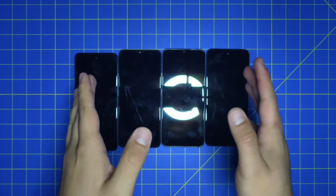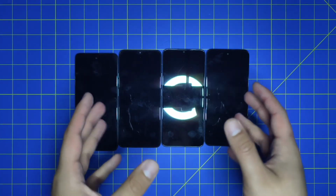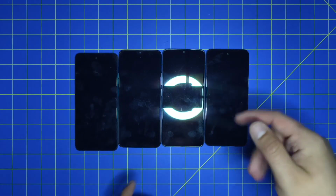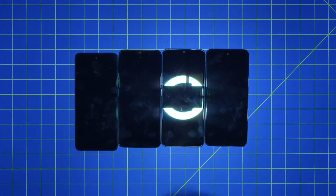Okay, I got these guys all set up, and now we're gonna move on to the first category I'm testing these guys on. And that category is, how easy is it to navigate the UI? So this means basically just swiping around, going in apps, going out of apps, stuff like that, just to see how usable the phone is when you're on the home screen.